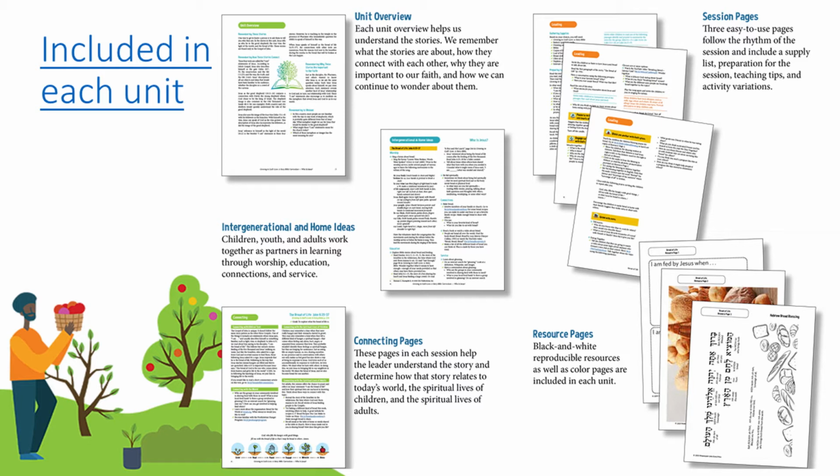But we've also tried our best to include some activities that don't involve technology, that don't involve a screen, that don't involve an internet connection in case you don't have one or would choose not to use that. We also feature a lot of picture books in this curriculum. So in addition to the Story Bible, we have just dozens and dozens of picture books that we've used.